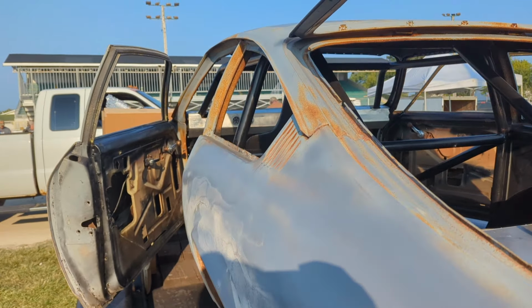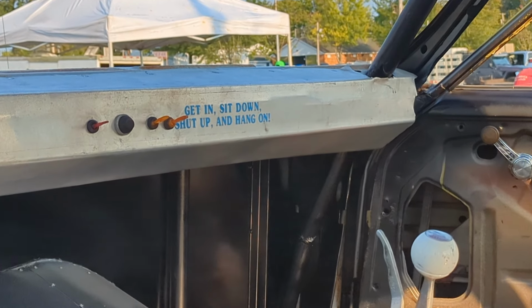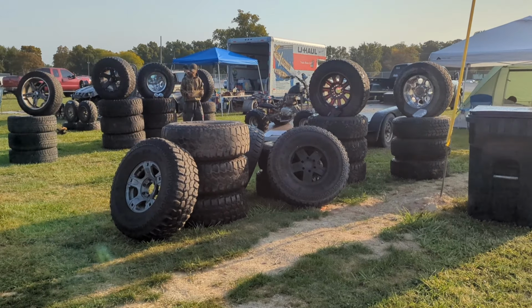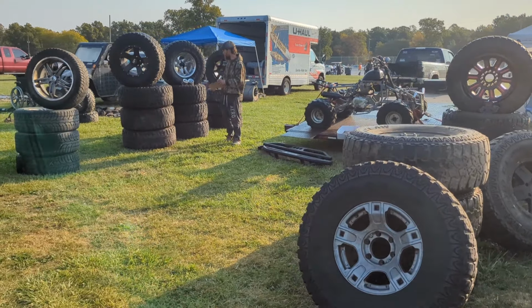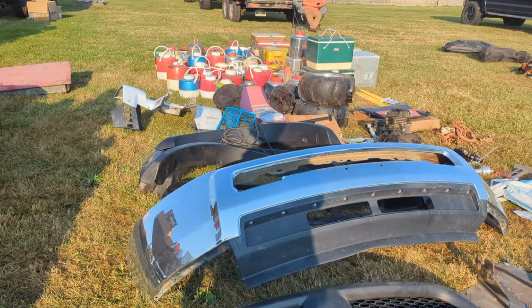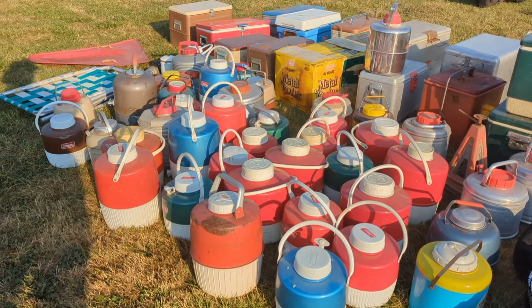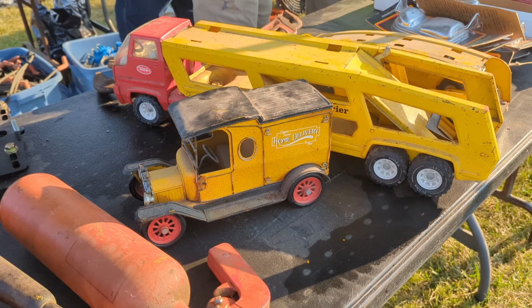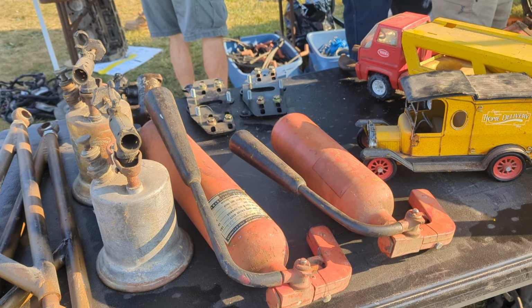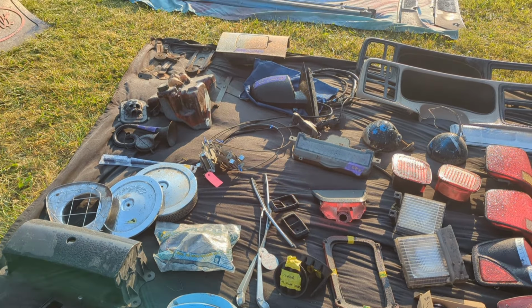All right, this is funny. Get in, sit down, shut up, and hang on. Need tires? We have a few. And a four-wheeler. Need any coolers? I got a few.